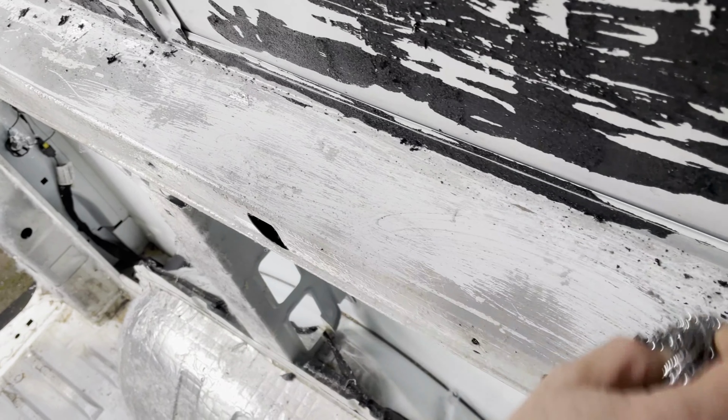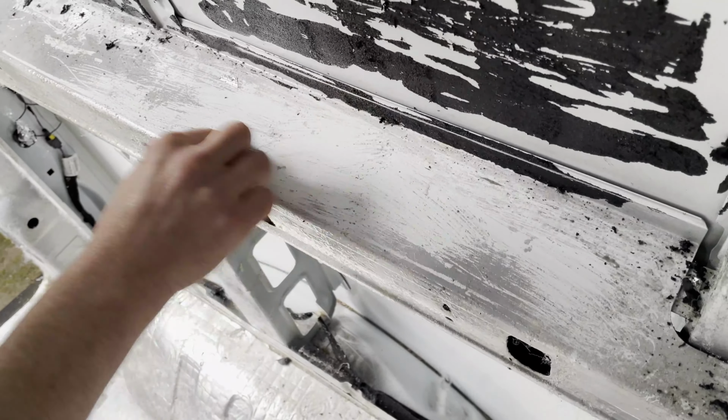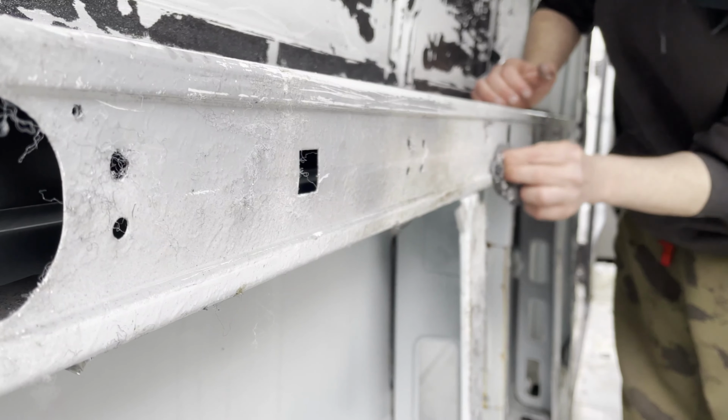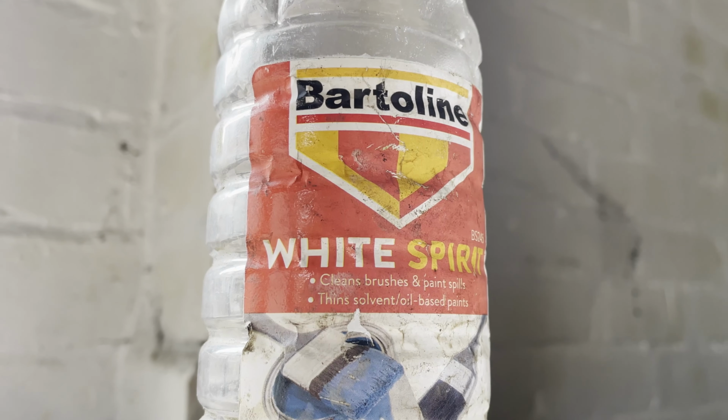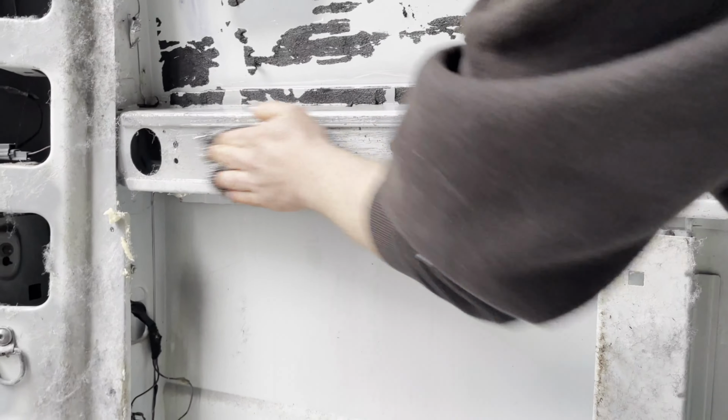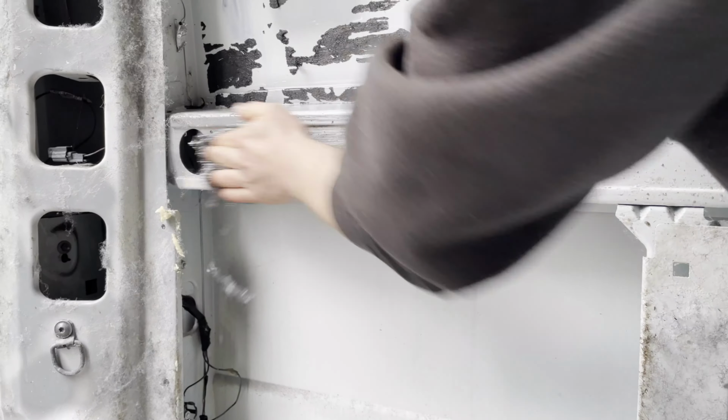After you've waited a few minutes for the white spirit to soak in, give it a good scrub with one of these and the majority of it will come straight off. If it starts getting a bit gooey, just give it another blast with the white spirit and start scrubbing again until all the adhesive has been removed. No need to let it soak in.